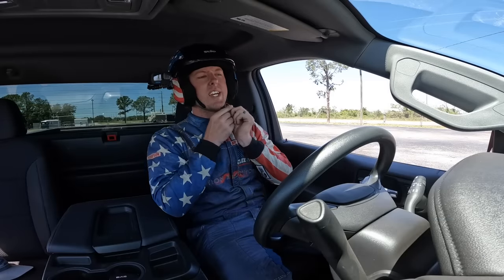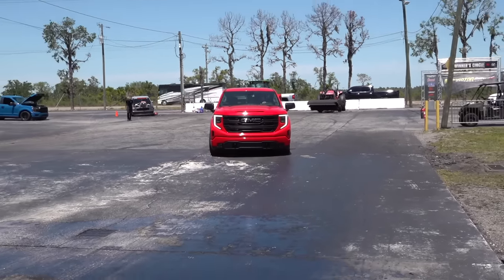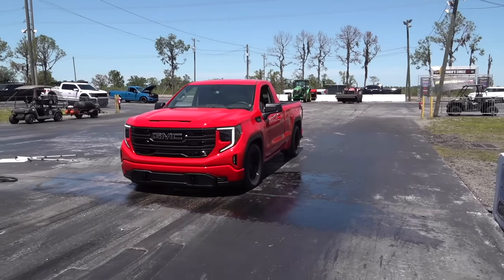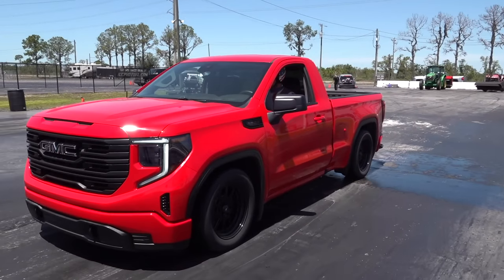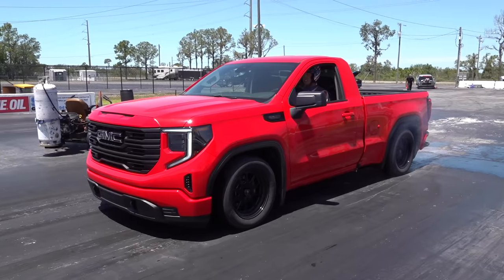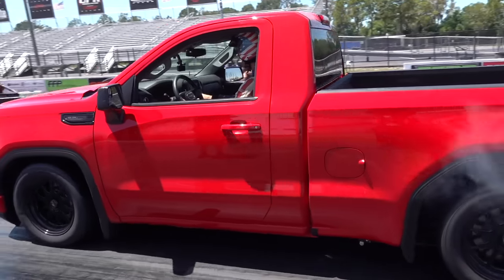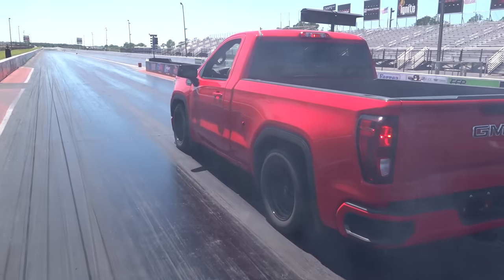All right, third attempt, guys. We have pulled more timing out of it. Come on, I just want anything faster than a 10.5, and I'll be happy. I don't want to keep beating on this thing all day. Here we go, the red GMC, back at it again. See if we can't beat that 10.60. There we go. Clean burnout.